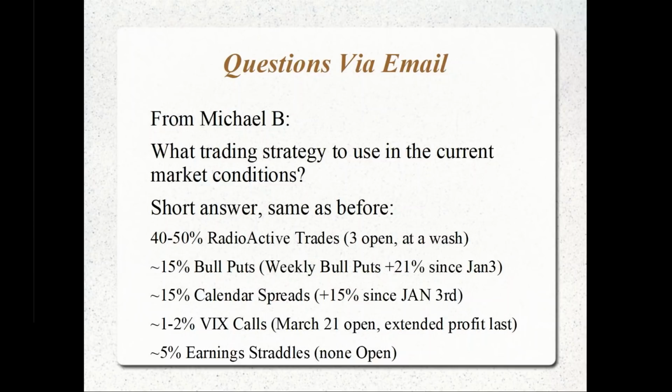Okay, so why is that the structure? Well, it's because it's what's worked for me consistently over time in different markets, when I did the research for the weekly bull puts and we came up with that criteria. I play around with calendar spreads. I know there are calendar spread traders out there that are doing much better than me. I'm still trying to master a technique. I like them. I'm intrigued by them. I continue to trade them. They're leveraged, but they can also be longer term or shorter term, depending on how you want to structure them.